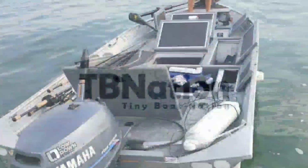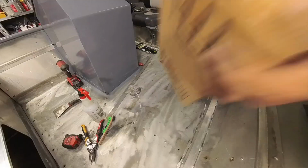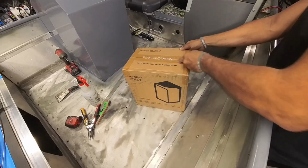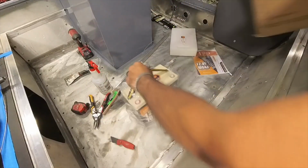Before we begin, let me start by saying most all these batteries are extremely expensive, and I personally am not going to buy one out of the sheer expense. But what I have been buying in bulk are these Power Queen Lithium. Not only are they pretty awesome, they're LiFePO4, that's the new standard for extremely safe marine batteries.